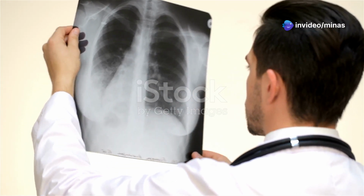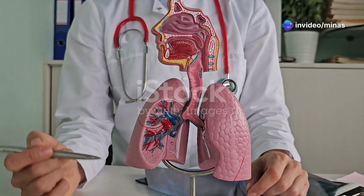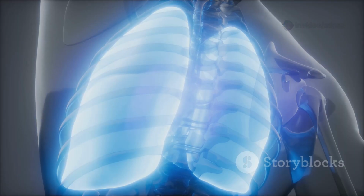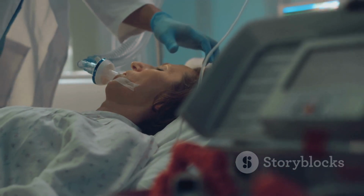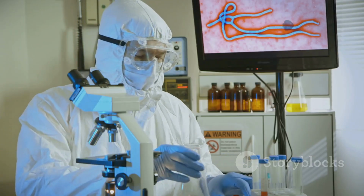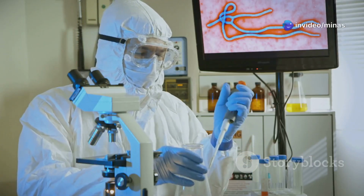Pneumonia is a serious lung infection. It inflames the air sacs in one or both lungs. The air sacs may fill with fluid or pus. This can cause coughing, fever, and difficulty breathing.